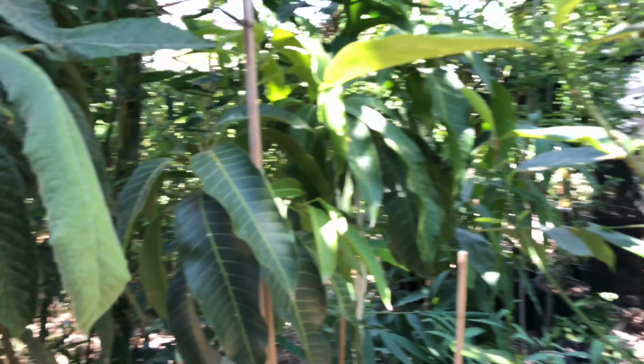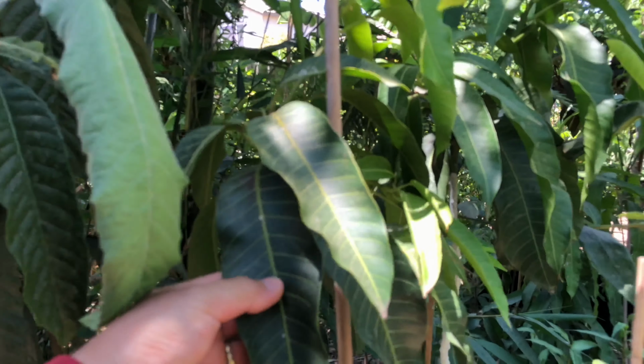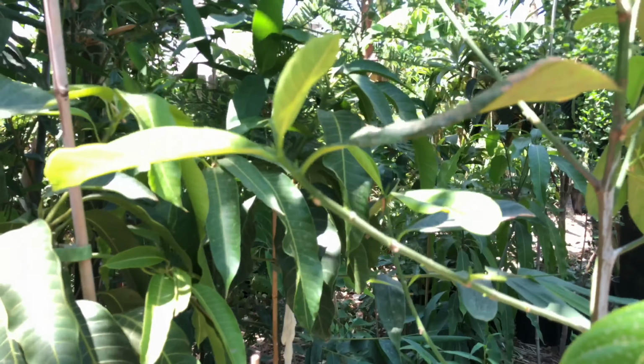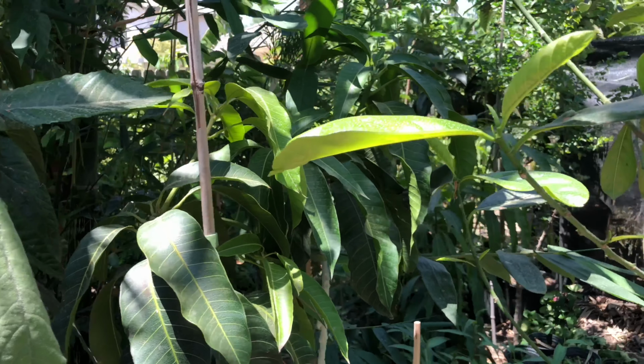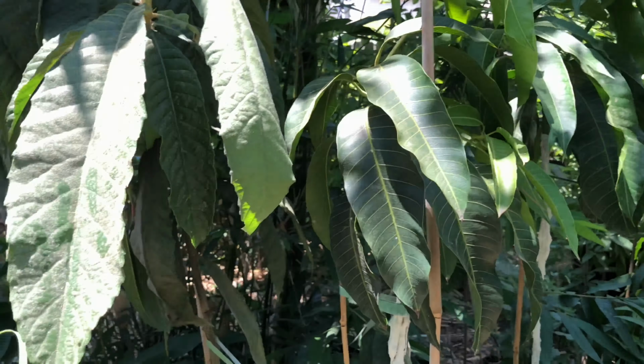These two are Namdok Mai, native to Thailand. Just like the Savoy, very, very sweet. I did manage to remove the flowers from both of these mangoes. That way, you know, they're encouraged to grow the foliage and the roots.